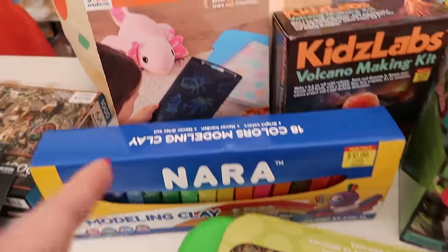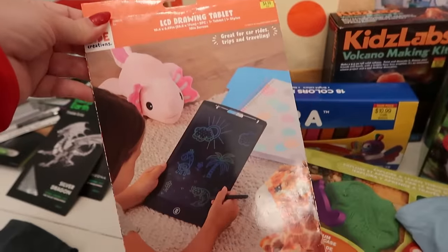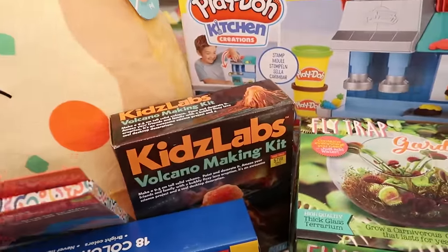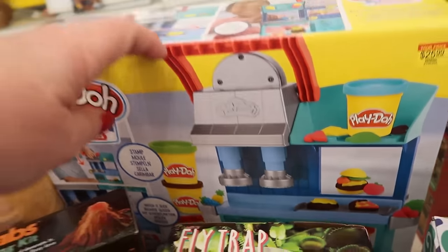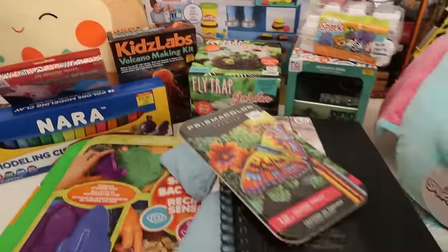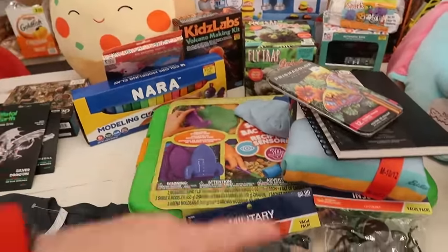Some modeling clay, one of these LCD drawing tablets. I mean, it was $4.99 and I just thought, well, that'll be fun. They'll use that. A volcano making kit. Again, thank you, Hobby Lobby. A Play-Doh set, definitely love the Play-Doh. And then a little squishy slice of pizza. And then some cash to do some Christmas shopping.